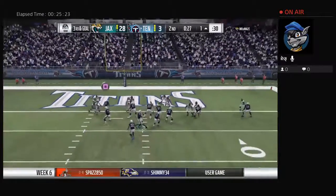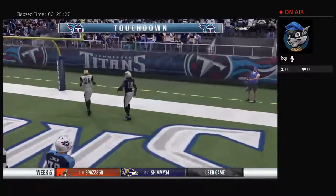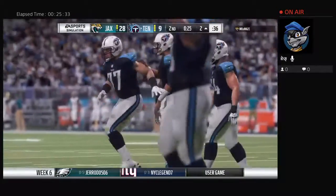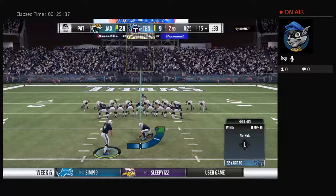This is 4-down territory. They've got to get it in. And it's caught in the end zone. Touchdown, Tennessee. Martavis Bryant with touchdown number 8 on the year. And the Titans are able to cut into that deficit.